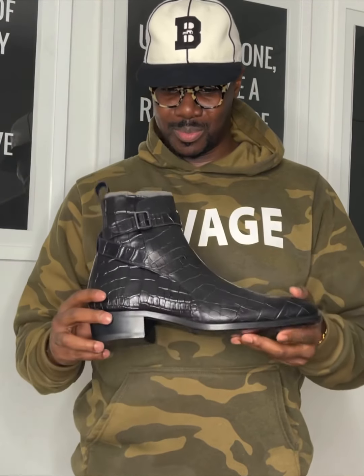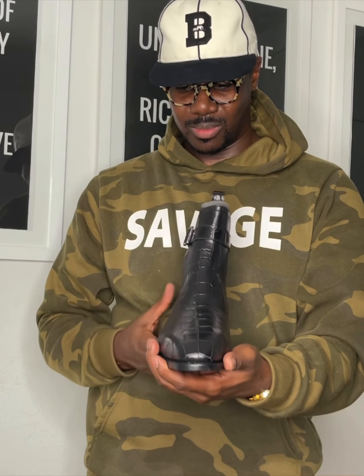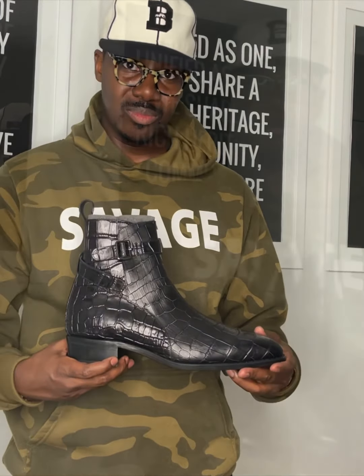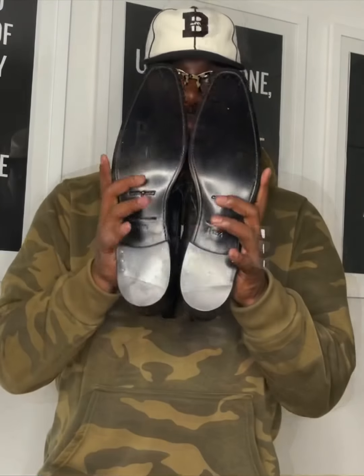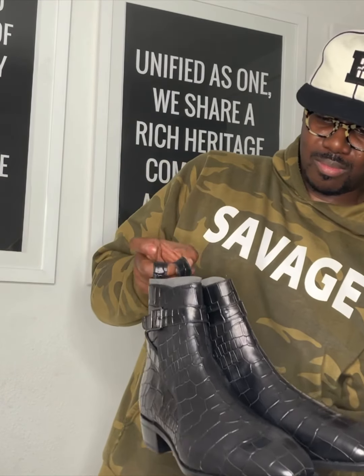I can most definitely see myself pairing these boots with some black denim, a black crew neck t-shirt, and a black leather jacket to complete the look. Also, during the wintertime and springtime, when you may need to layer up, you can put on a hoodie right under that leather jacket, or you can even wear these with a trench coat. At the end of the day, these Movado embossed Crocodile Jodhpur boots are sure to make a statement.